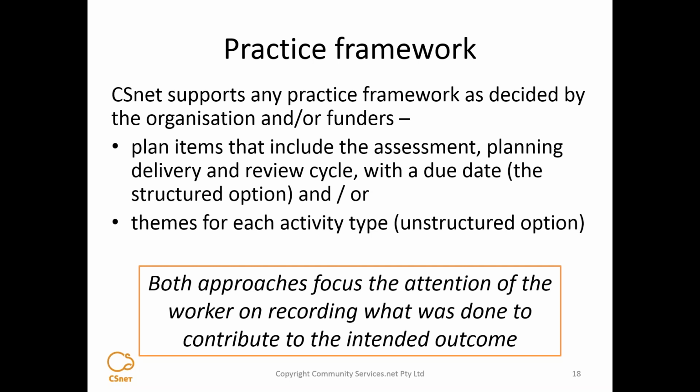Just in terms of the practice framework, it's worth taking a couple of minutes to talk about how we structure it in CSNet. One is around plan items. So for those people who are doing casework where you've got a plan, you might need to do an assessment, develop a plan, show what you're delivering against it and review it. And a number of those things might have due dates. If that's the way that you need to work with your particular clients, then CSNet can support that, what we call structured case management cycle.